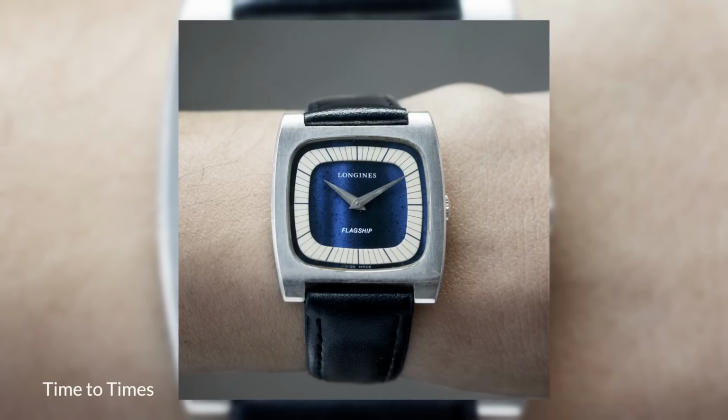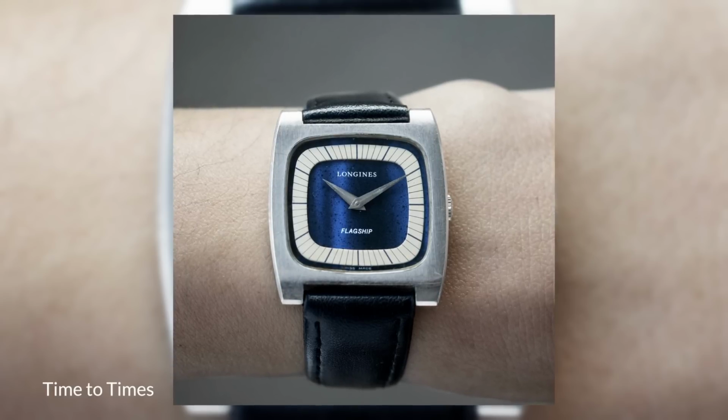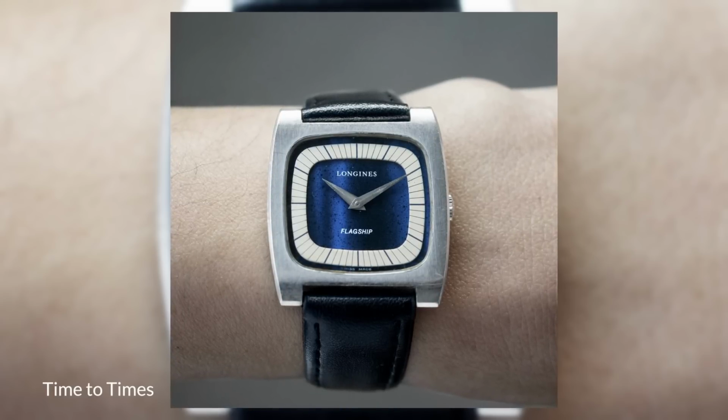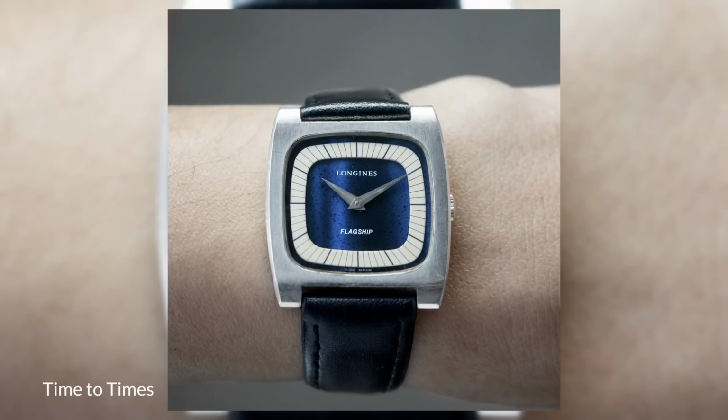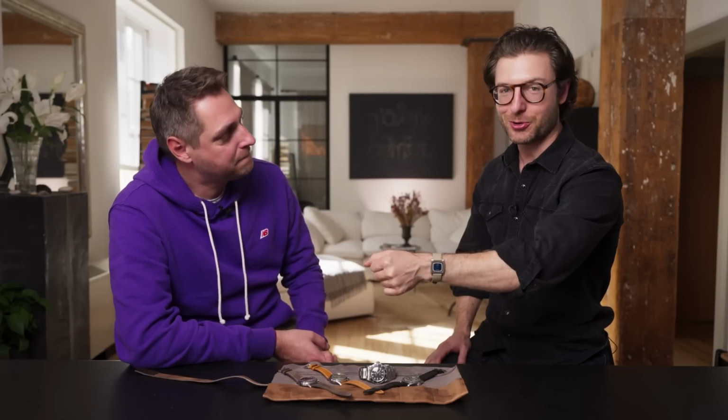And this is my 1970s Longines. I believe it's a reference 4050. Very thin, very comfortable, great TV style case, cool watch. And then a dial that is lapis lazuli-esque. Although I bought this on Chrono24 for like $200, so I would say it's not real deal lapis lazuli. It's still a nice looking watch, very 70s, very funky, very TV.